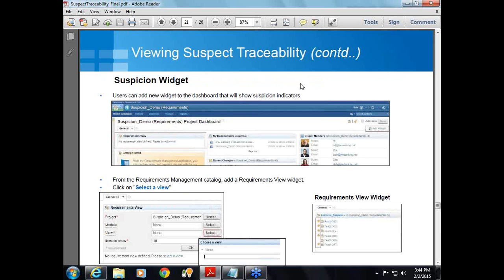And about the suspicion widget, so the first image which you can see, this is what a user will be looking at when he first logs in. This is called the dashboard. So here to the dashboard, I've added my requirement view widget. You can select the particular view. So if you have saved a view with the suspect traceability column, that view you can choose here, so that you can see if there is any suspicion in the artifact.